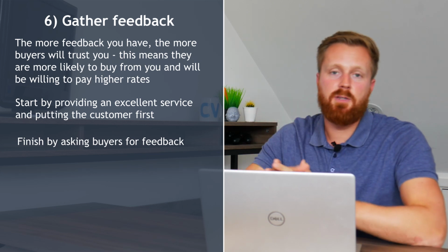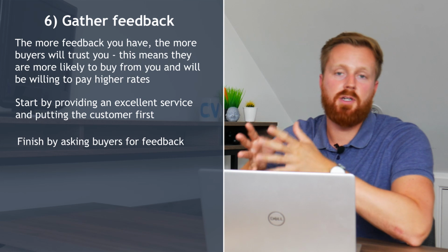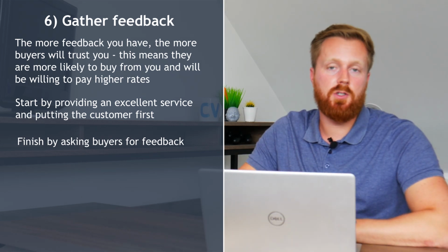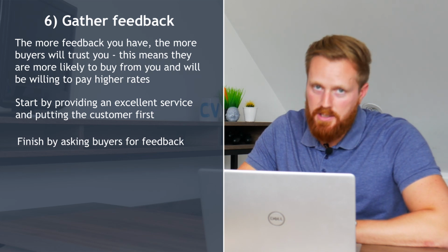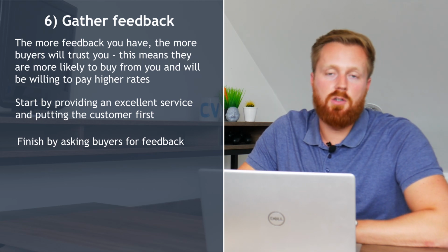And if you ask for feedback in a genuine, nice way like that, having already delivered some good work, then 9 times out of 10, people will leave good feedback for you. And because all of this feedback appears on your adverts, on your shop window, then buyers will start to trust you more. You'll find it much easier to win jobs. People will start to buy from your adverts, and you can slowly start to raise your prices.